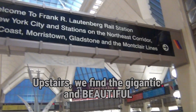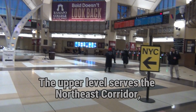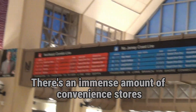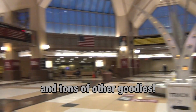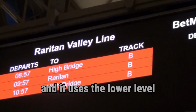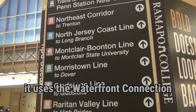Upstairs, we find a gigantic and beautiful main concourse with pathways that connect you to both levels of the station. The upper level serves the Northeast Corridor, Morristown, Essex, Montclair, and North Jersey Coast Line, and the lower level serves pretty much everything else. There's an immense amount of convenience stores like Dunkin' Donuts, a whole pharmacy, a grocery store, and tons of other goodies. The Raritan Valley Line occasionally stops here as well for service to New York, and it uses the lower level because it's an entirely diesel line. Though the lower level only serves trains to Hoboken, it uses the waterfront connection to get into New York Penn.